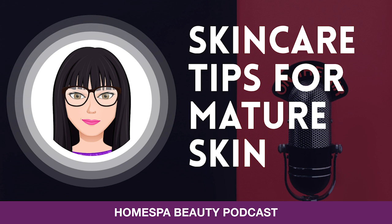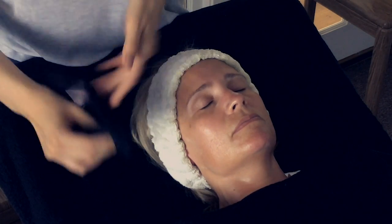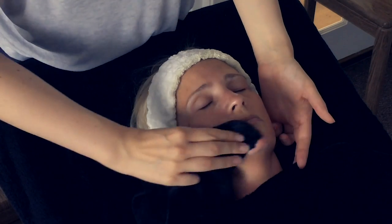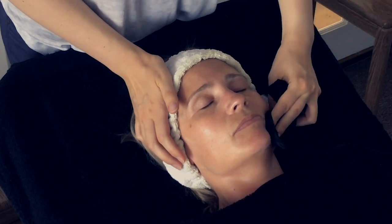But again, I would say that when you're doing your facial routine for your mature skin, why don't you think about looking after your hands in the same way? So when you're doing a nice little treatment on your face, why don't you think about doing a treatment on your hands too? And then that's just something that you can tie in, and that'll really help you to stave off the unnecessary signs of ageing.